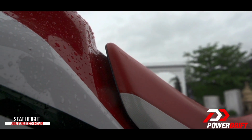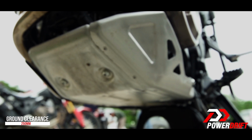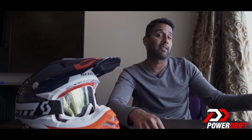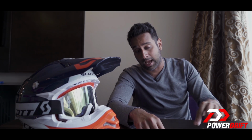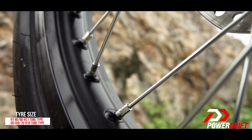And this point is driven home further by its seat height, because at 820mm it's the lowest in class, while still offering you a ground clearance of 250mm, which is the highest as compared to its competitors. And that's because unlike the GS and Multistrada, this one has a 21-inch front and an 18-inch rear. And this is the only bike in this segment to offer dual clutch transmission.